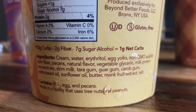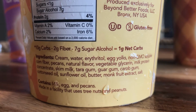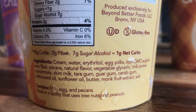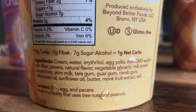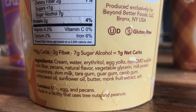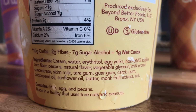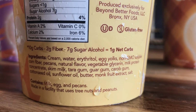Now there are a good number of ingredients here, so let's just break them down one by one. So like most of the other keto ice creams, the first ingredient is cream. So that's a good thing. Next is water, followed by erythritol, which is the sugar alcohol. There's a little bit of vegetable glycerin as well. That helps with the texture, and that contributes a little bit to the sugar alcohol count. But in general, the erythritol is going to be the main sweetener. We have egg yolks, which is normal. We see that in a lot of keto ice creams.